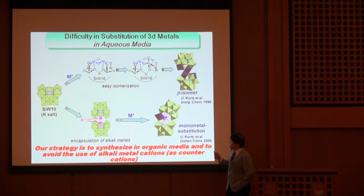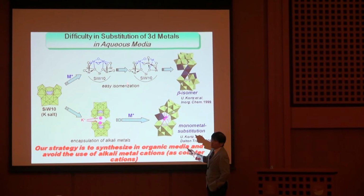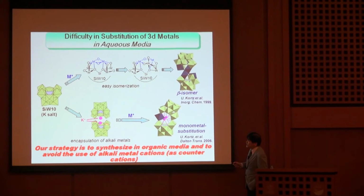The reason is, in water, we have several problems synthesizing metal-substituted polyoxometalate. For example, isomerization proceeds easily in water. Alkaline metal sometimes occupies the lacunary site. Therefore, substitution could not be possible in some cases. Therefore, we started to synthesize metal-substituted polyoxometalate in organic solvent.